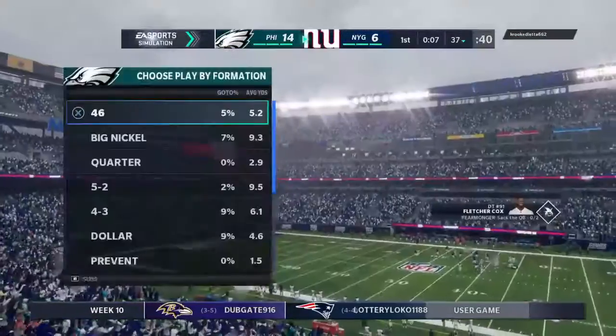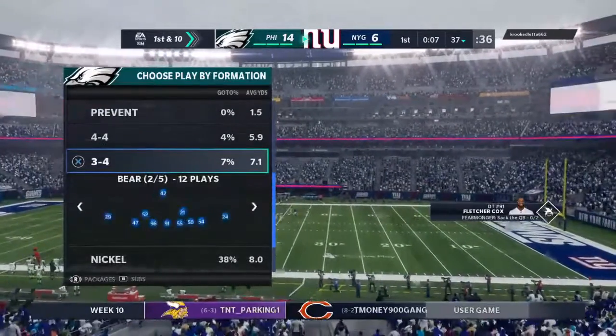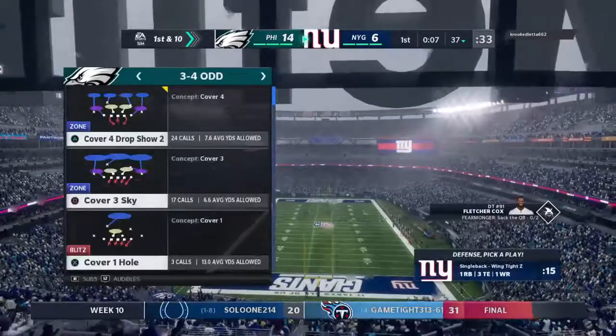Call that a punt of 38 yards officially. And it'll be Giant football, first and 10 at their own 37-yard line.